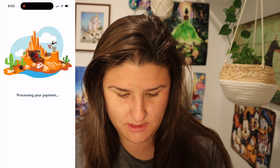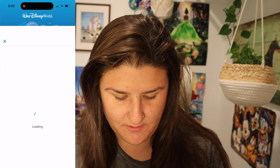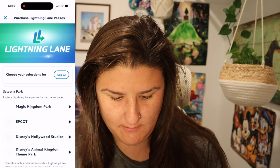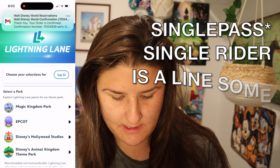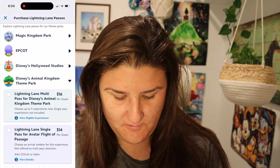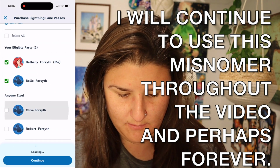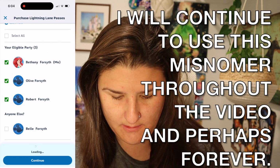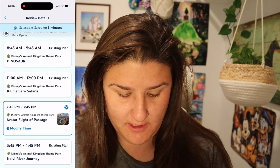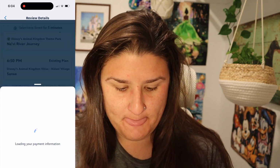Continue. Purchase for another day. We're going to go ahead and buy single riders for Animal Kingdom for Flight of Passage, because we're doing that for only me, Olive, and Robert. Belle's not tall enough for that. We can always go back and modify times, so I'm really not worrying about times at all, except that I'm trying to get them kind of early in the day for our first one.